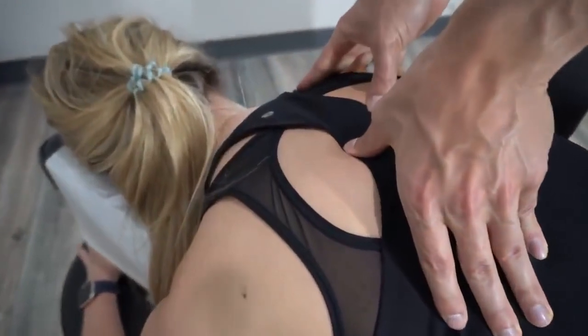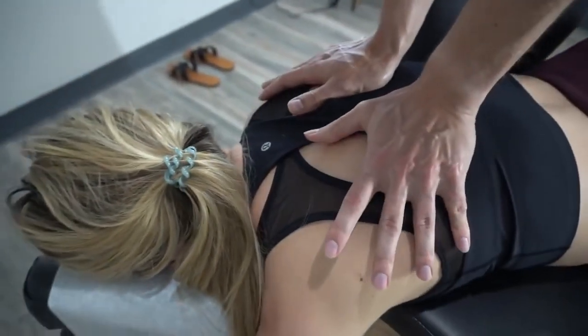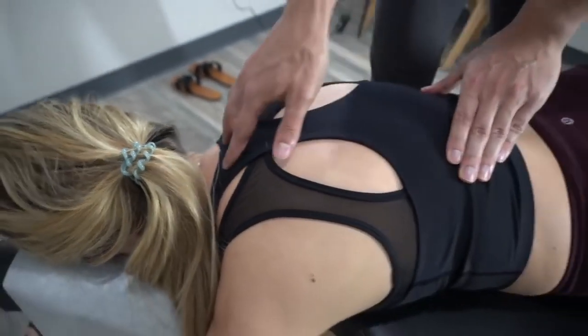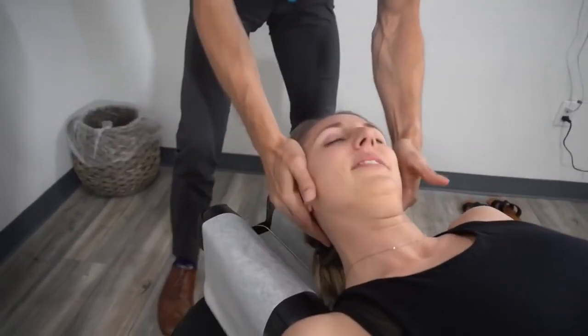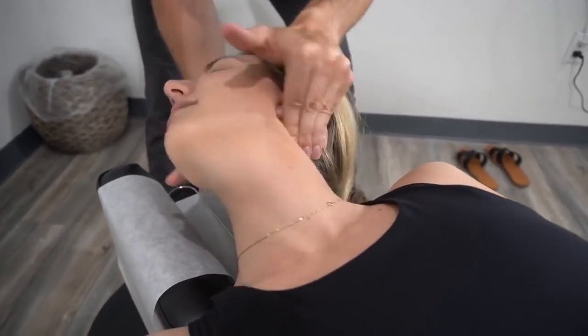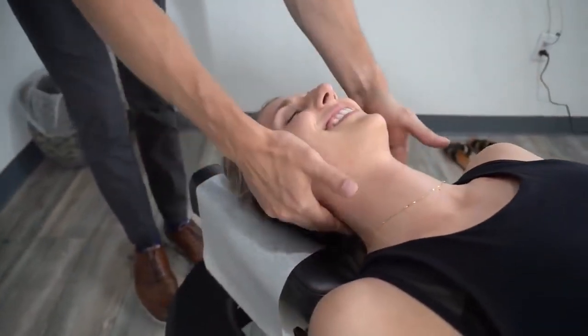Yep. Big breath in for me, please, and let it all go. Good. That's a big one. Yeah, good movement. That's what we want. A little bit here. There it is. Stuck. Not anymore. Stubborn. There we go, perfect.